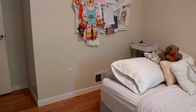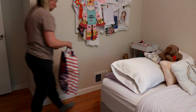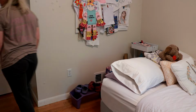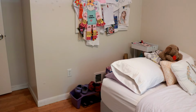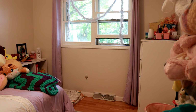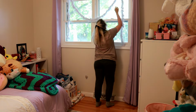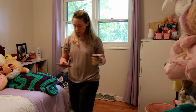I'm actually wrapping up Evelyn's room. I got what I needed to get done. Like I said, there is a lot more to do in this room, so I'm just putting everything back that I organized and put into some boxes. I needed Evelyn's help with a lot of that. But that's going to be it for Evie's room, and I'm going to move on into the kitchen. I'm really happy with how this room turned out, even though it's only 50% done. I feel like I got a lot done.